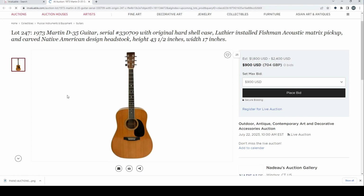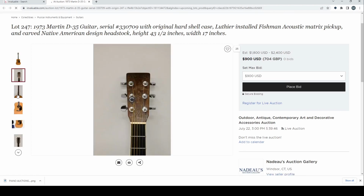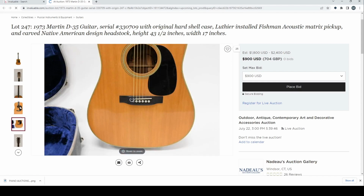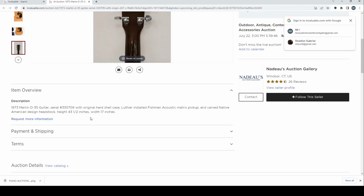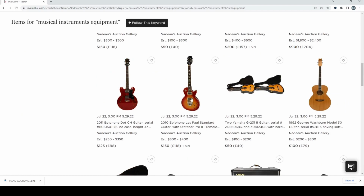So any other additional pictures? Yeah, I think it's just very slow to load. Carved Native American design headstock there. Interesting. See what else we got here.